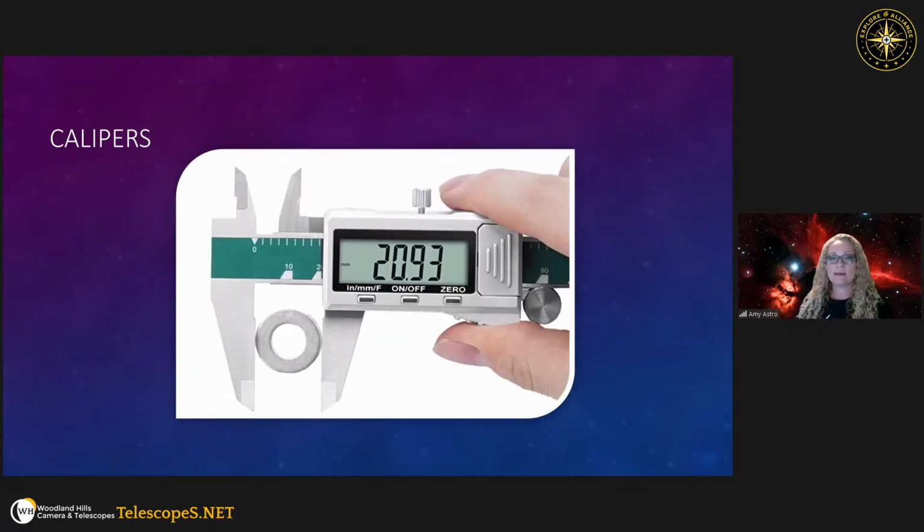But I've got a scenario for you. What if a friend gave you a field flattener and the field flattener has no markings on it whatsoever? It's from a manufacturer that we don't know who the manufacturer is. This was just something that they found in the bottom of their toolbox and they said, here, try this. Well, a lot of field flatteners come at a standard of 55 millimeters, but not all of them. I've seen some that were only 45 or some that were 60. What if you don't know what that back focus needs to be?